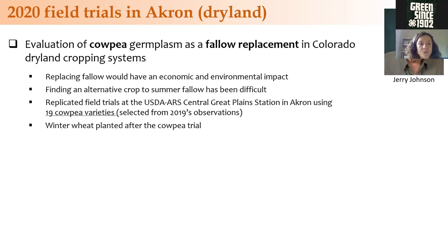So we had replicated field trials at the USDA Central Great Plains Station in Akron. We used 19 varieties that I selected based on the experiment I just mentioned, the entire collection here in Ardec. Based on the observations, we chose 19 varieties. Then we increased seeds during the winter, and planted them in Akron this summer. And then winter wheat has been planted after the cowpea trial.